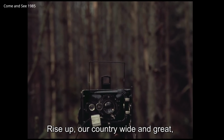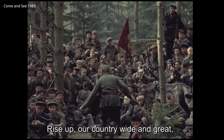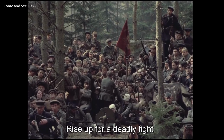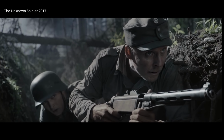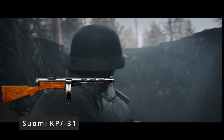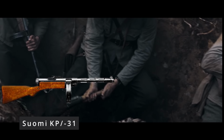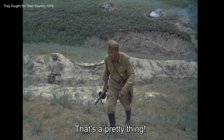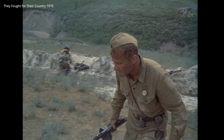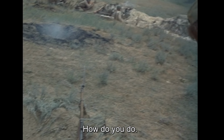To go back a little further in time, it was actually the Finnish KP-31 that inspired the Russians to really go big with submachine guns. When the Soviet Union invaded Finland in November of 1939, they met with extremely fierce resistance, and the Finnish KP-31 contributed to Finnish success in close-quarter fighting. Though the weapon may have a similar look to the PPD-40 and PPSh-41, it had little in common, besides the drum magazine, which was copied and adopted by the Soviets.